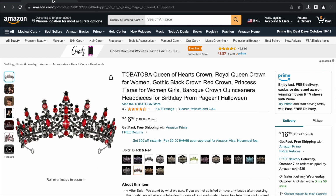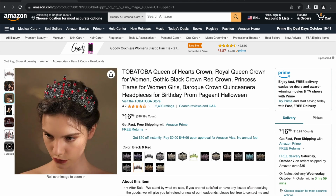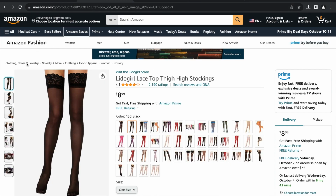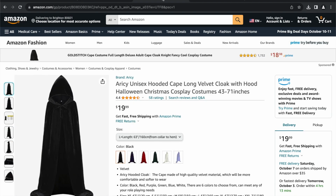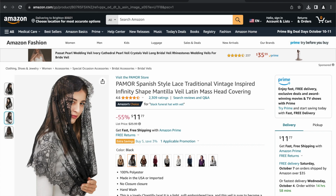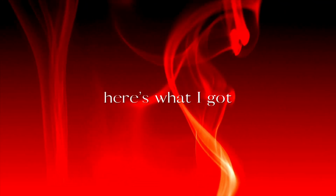And if we're being honest, I really didn't find a whole lot at the thrift store. So I did turn to Amazon. I picked up this gorgeous tiara and I purchased some stockings. I got these black ones with this lacy trim. I thought they were gorgeous. Of course, a cloak is going to be perfect for this outfit. And then I also got this lacy Spanish style veil. And let's take a closer look at all of these pieces.